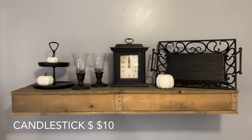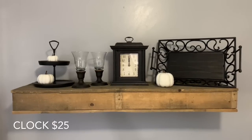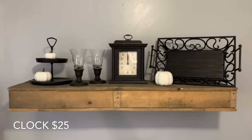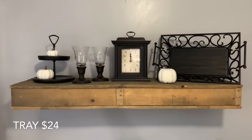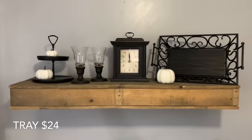I took a viewer suggestion from my thrift haul and left those glasses that were in great shape and those candlesticks. And I am happy to say that both of these clocks did work and I don't have to buy new mechanisms. And I absolutely loved how this one turned out. And I just love how that tray, just changing it to black, just updated it.